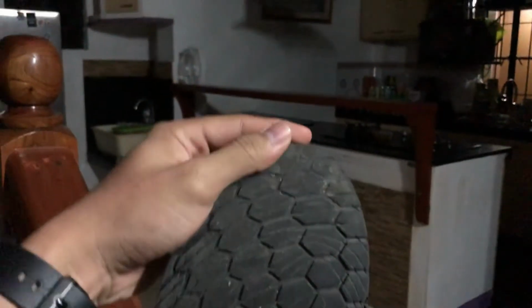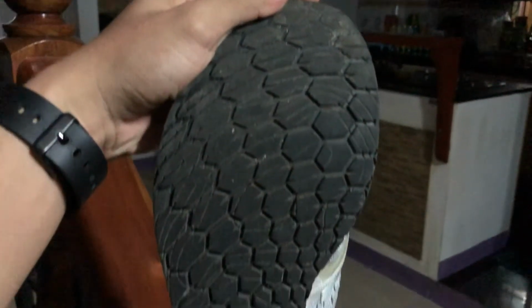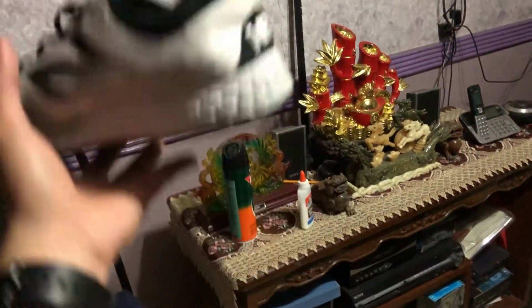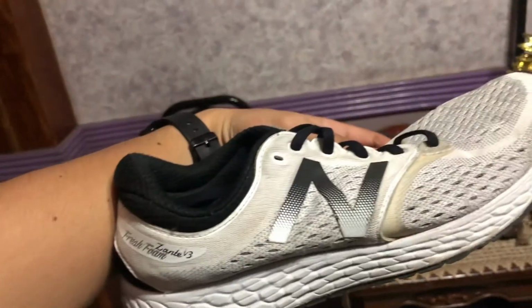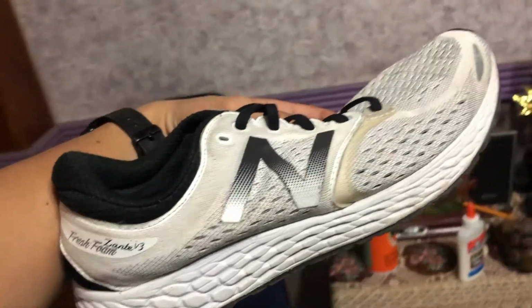Here in the Philippines, it's probably around 3,500 to at most 5,000 pesos. But I think it will not reach 5,000 pesos. So, New Balance Zante 3. Although I could recommend the New Balance Beacon, I just pick the Zante because it is probably one of my oldest shoes that I have with me from when I was just starting to run, along with the Pegasus.